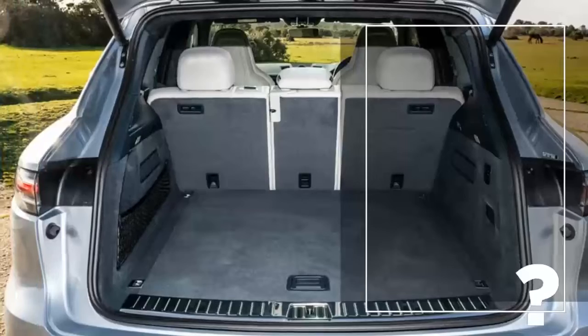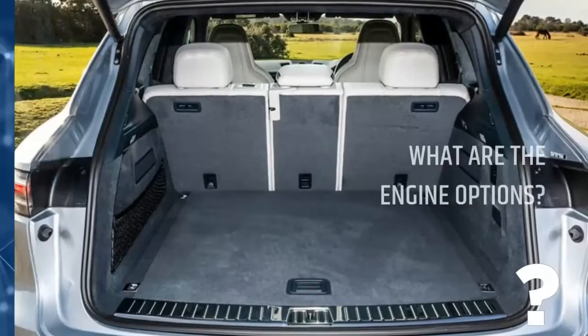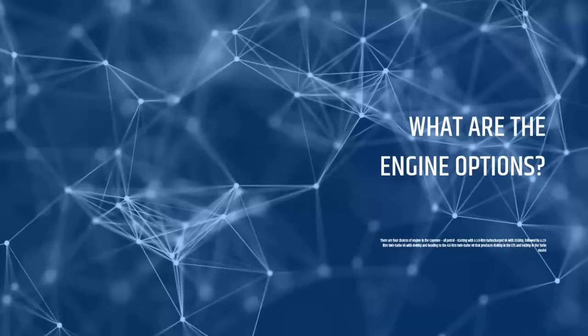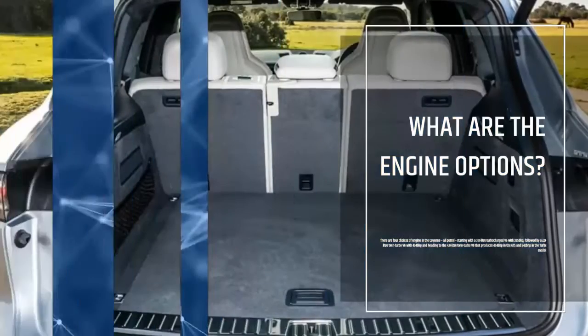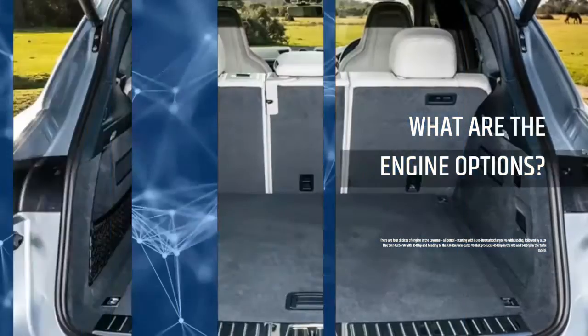What are the engine options? There are 4 choices of engine in the Cayenne, all petrol, starting with a 3.0-litre turbocharged V6 with 335 brake horsepower, followed by a 2.9-litre twin-turbo V6 with 434 brake horsepower, and heading to the 4.0-litre twin-turbo V8 that produces 454 brake horsepower in the GTS and 542 brake horsepower in the turbo model.